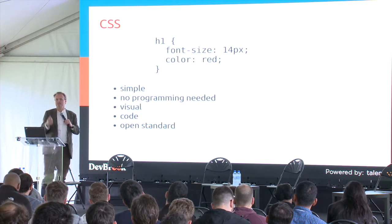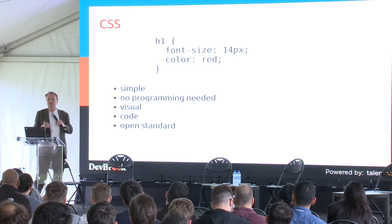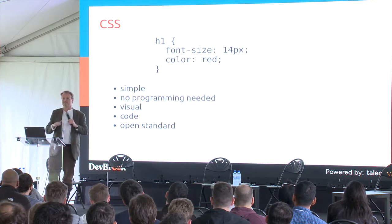Programmers, there are many programmers in the audience, I know. To be a good programmer, you have to be really smart. Most people aren't really smart. Most people aren't good programmers. I thought I was the world's best programmer once. I found out I'm not.